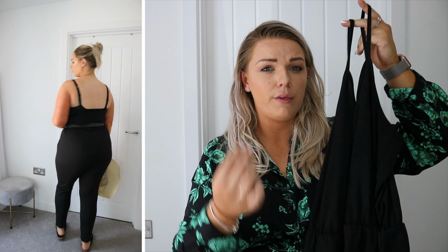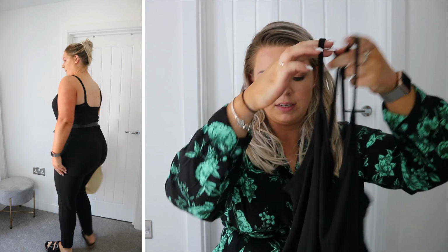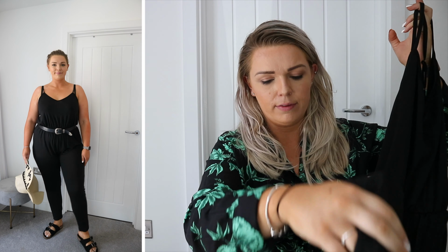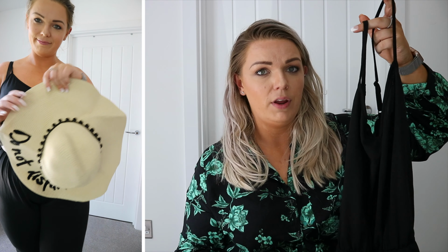So it's something you can wear to the airport. It's really nice, thin jersey material. You have these adjustable kind of spaghetti straps. It's just a kind of longer length, kind of straight slash slim leg cut. But you could also wear this out in the evening on holiday as well.